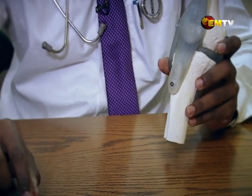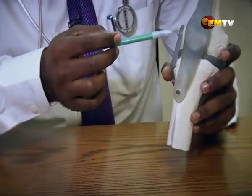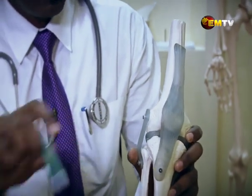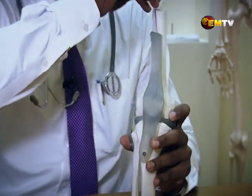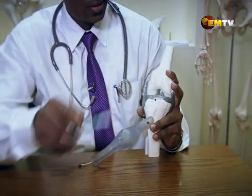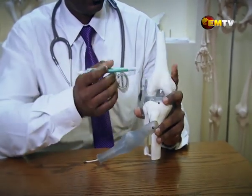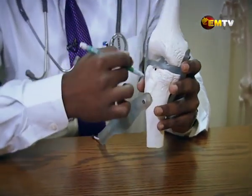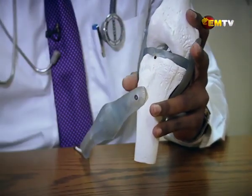So this is a model of a knee joint. This is the kneecap, this is the thigh bone, and this is the leg bone. If I take the kneecap out, inside of the knee we see these ligaments called the anterior cruciate ligament or posterior cruciate ligament, and collateral ligaments on either side, and the meniscus.